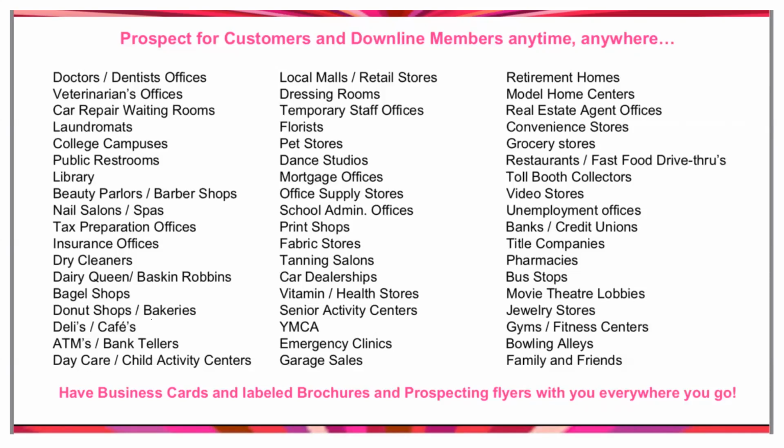You can offer them a discount if they get their nail polishes from you. You can choose even the gym, with the Aspira, or the schools, or the laundromat, to leave the brochures right there. So these are so many lists that give you ways to open up your customer base.